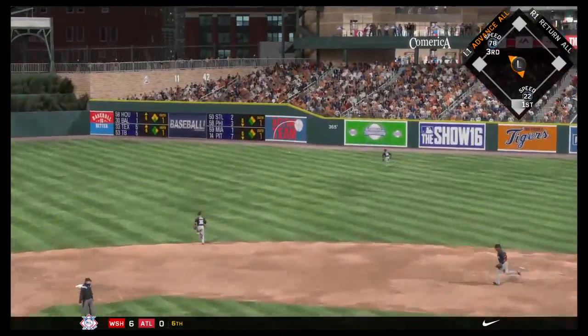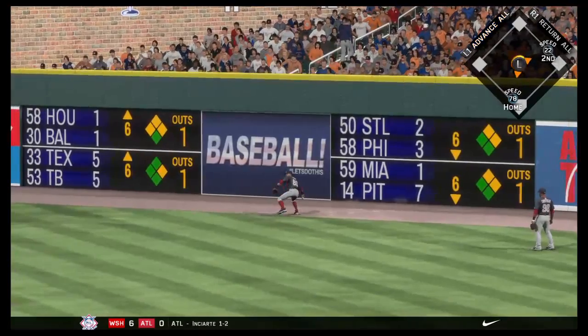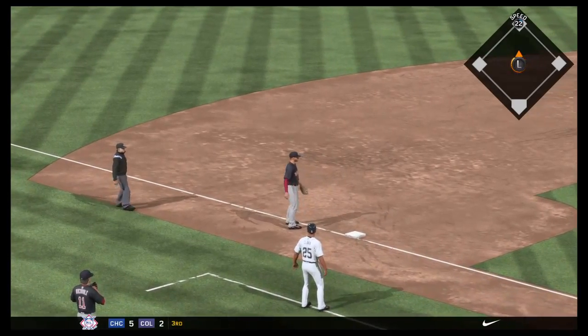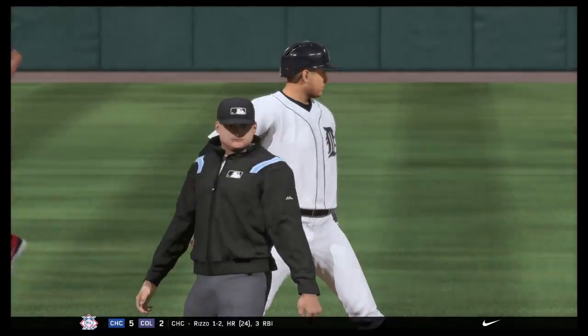Stung into the gap in right center for what should be extra bases. Maybin rounds third, heading for the plate. And the run is in to score from second. It's now a 2-1 ball game. And he will pull into second with an RBI double. Well, the stolen base pays off right here with a run.